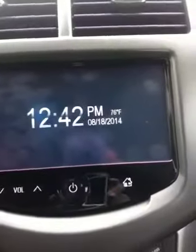So, just so you know, this is a 2014, so it does come with a digital screen here. 2015s come standard with rear view backup camera. This one doesn't come with it. You could opt for it. I don't want it. I don't need it. I said everything's pretty smooth on this car.